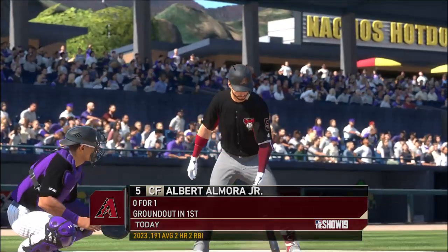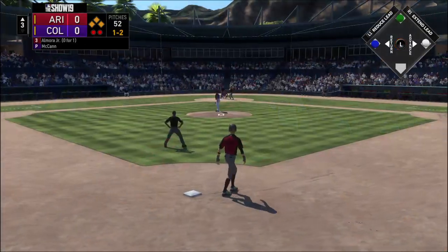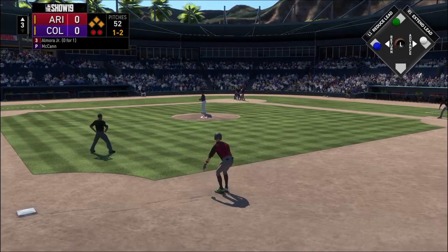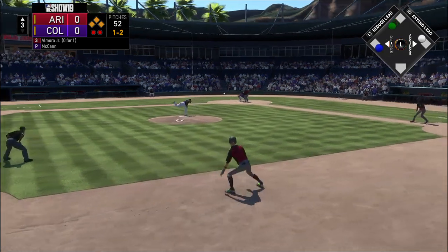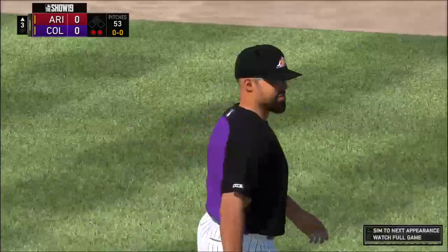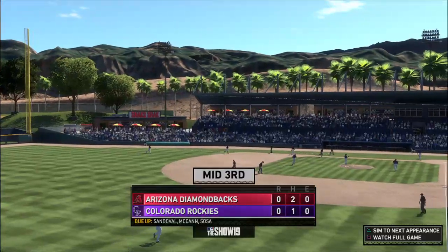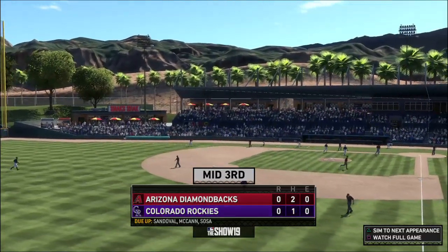Ready now for the Diamondbacks. Albert Almora, 0-for-1 here in the early going. Here's the 1-2. To the right side. Sandoval is there as he makes the catch, and they'll tightrope out of danger as he strands the bases loaded. Diamondbacks leave them loaded. Home half of the third coming up. No score.